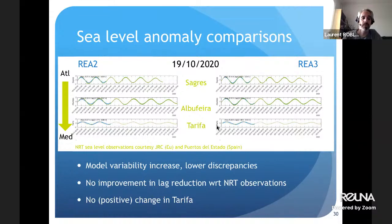So maybe the gain of energy is the expected sign of a better transfer of energy between the different scales, and with the internal mode good representation, now we have the shear instabilities over Camarinal Sill. This has to be confirmed with in-depth comparison of vertical profiles, for instance.